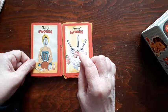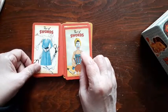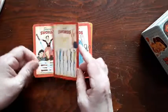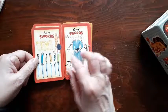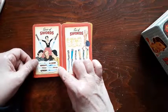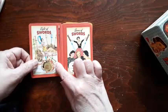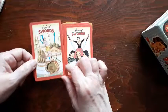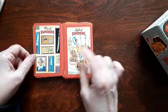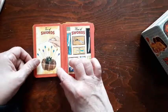Four of Swords. Again, she's resting. Five of Swords. Ooh, scissors. Six of Swords. She's waving by. That's interesting, isn't it? These people know the tarot. Seven of Swords. Eight of Swords. She's tied to one of those sword toothpicks or whatever. Nine of Swords. Now the Ten of Swords, and there's a Ten of Swords and a pincushion.